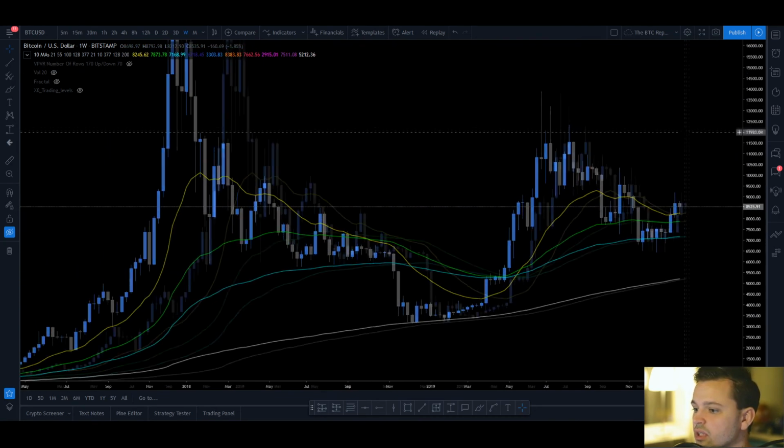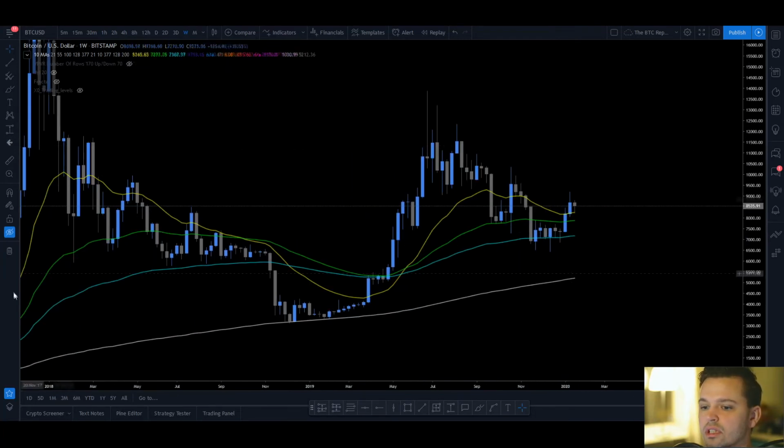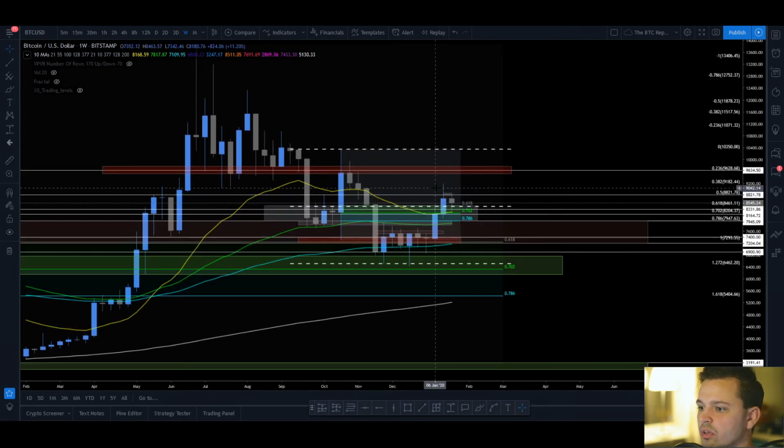I've started to increase my exposure to Bitcoin. I started buying when we hit RLC down here, aggressively inside the RLC. I sold some of my position when we closed the weekly below this area right here, the 8.8 level. But I've rebought everything I sold up here in the midpoint of the RLC, and I will probably buy more if we close a weekly or a couple of dailies above this 8.8 level right here.